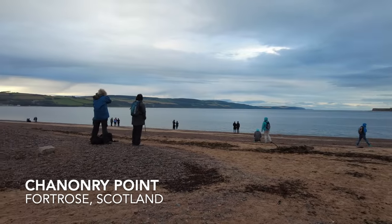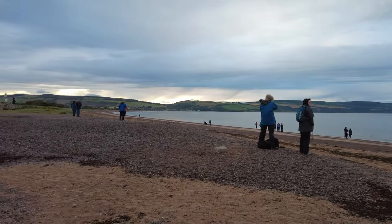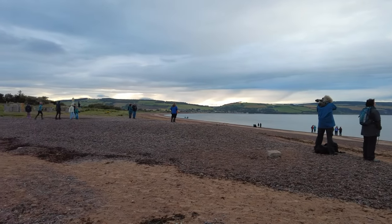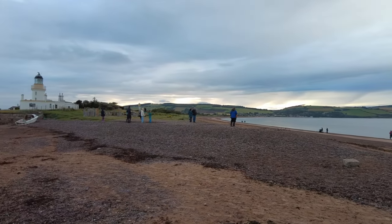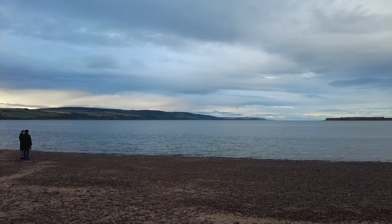We arrive on the beach and there's already lots of people waiting to see the dolphins. It was a really nice atmosphere, everybody full of anticipation and just waiting for that first glimmer. Possibly got a sighting.